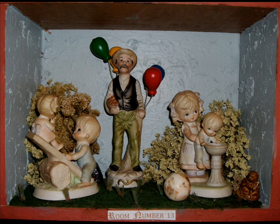Room 13 is unusual compared to the rest of the display because it is more of a fantasy scene at a park, and the old man in the background has the balloons that he's bringing to these four precious little children. Two of the kids are on a roughly made teeter-totter, and then on the right, a little girl is helping her little baby brother up to the fountain to get a drink. In the back are weeds, Queen Anne's lace in particular, that I picked and dried.